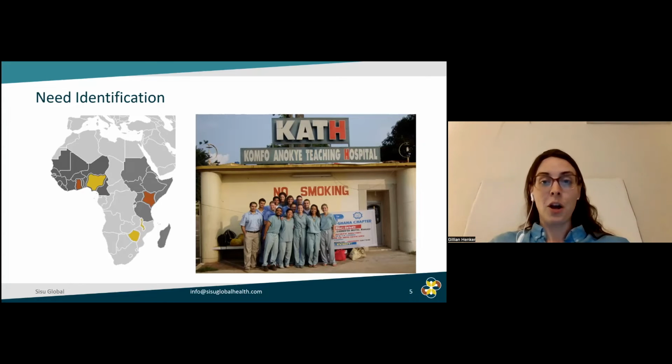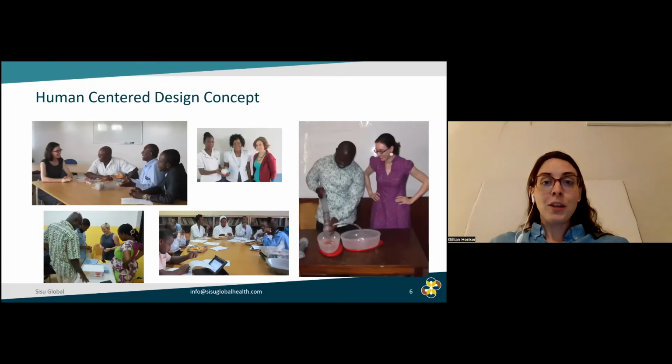They're looking for autotransfusion methods that are a little bit older and not as common in most practice nowadays. So let's look at other ways that we can develop an autotransfusion device. That's where it launched us into the human-centered design concept.